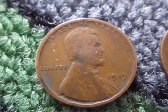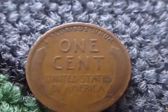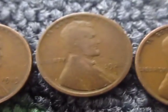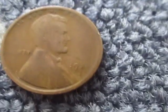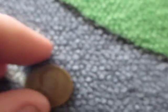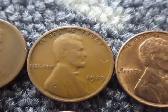So the oldest here is 1919, so glad to get a teens wheat penny. Very awesome coin. Very glad to find that one. Wow. And then another shocker here, 1920. Look at that. I don't know if it was a weak strike or it's just wear. It's probably just wear, but it's kind of hard to see, but that's 1920. 1920 wheat penny.